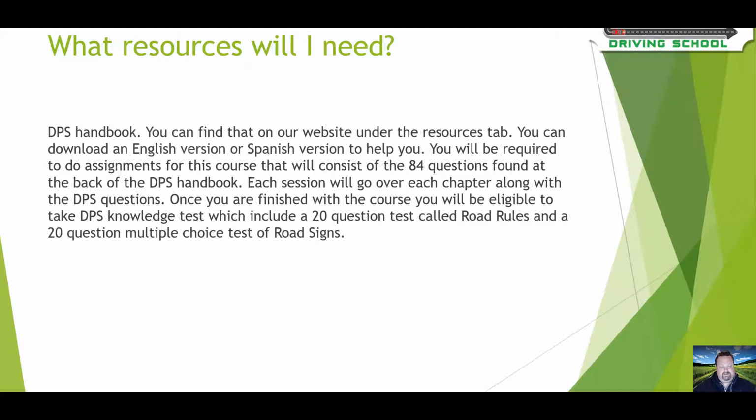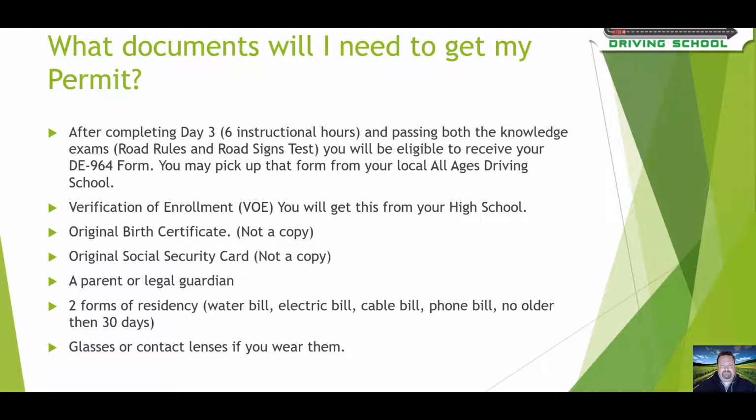All right, so let's go ahead and take a look at our, well, first of all, before we get to that, what do you need in order to get your permit? After completing day 3 or 6 instructional hours and passing both the knowledge exams, road rules and road signs tests, you'll be eligible to receive your DE form to go down to the DPS office and get your license. You don't need a verification of enrollment, that's only for my teens, but you will need your original birth certificate and your original social security card. You don't need a parent or guardian because you are a legal adult. You will need 2 forms of residency, either a water bill, electric bill, cable bill, or phone bill, no older than 30 days. And of course your glasses or contacts if you need them in order to see with perfect vision. So make sure you have that ready.